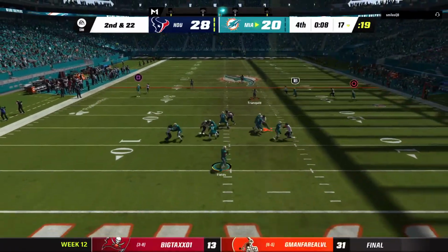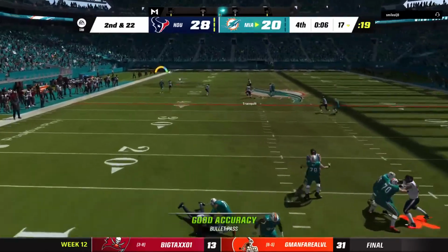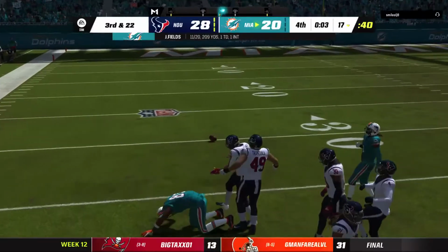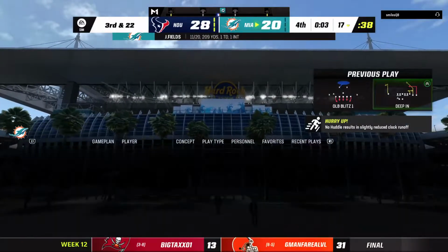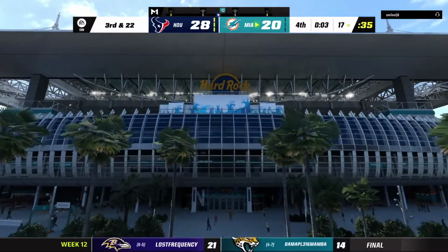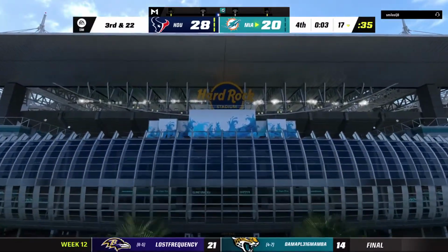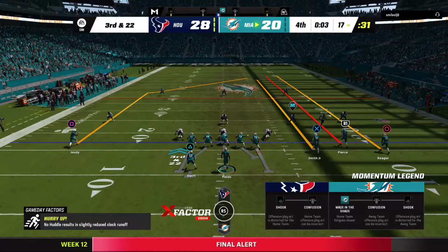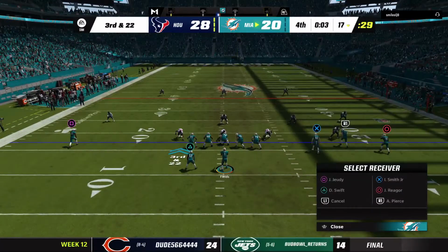Here's Fields. He's going to let it fly. And that will be incomplete. Tried to dial up the long one way out there, but it'll be third down. So after all of this, it comes down to one final play. And just think of what it's going to be, because from this distance, you've got to be prepared for everything.